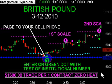Every day in the trading room from 9 a.m. to 11 a.m. Eastern Standard Time, I'm in the live day trading room training and also showing trade setups, how we execute this trading plan. So let's go over this. At 6 p.m., the institutional numbers will show up. This is a 1 minute chart. That's how we keep our risk low. We tested the institutional number right here.